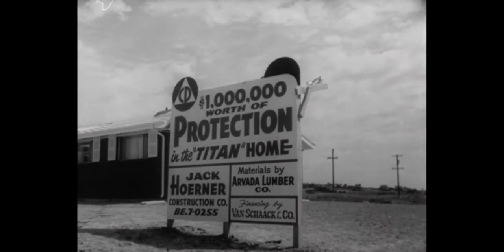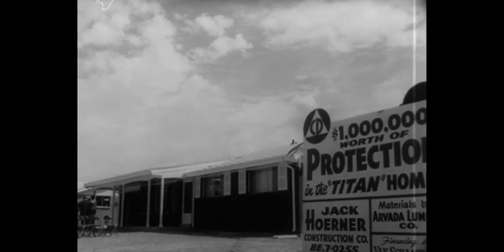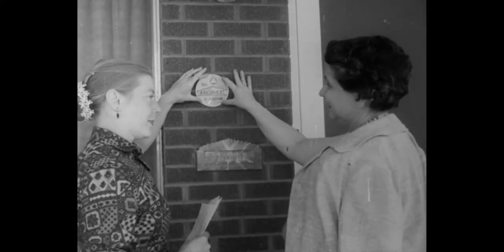A new housing development near Denver, Colorado shows the nation's first model homes with built-in fallout shelters. The room is designed with an atomic war in mind. But behind each 8-inch thick reinforced concrete wall, it may prove to be just what the harried housewife is looking for when life with the kids gets too hectic.